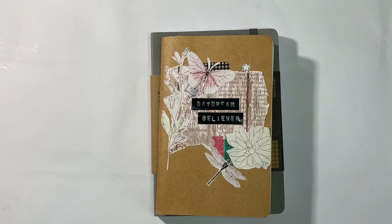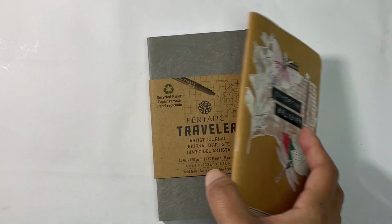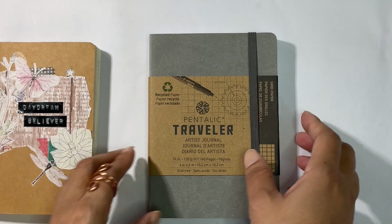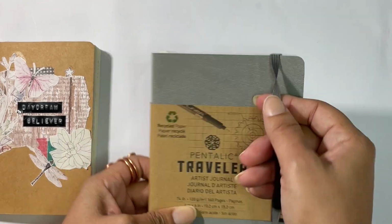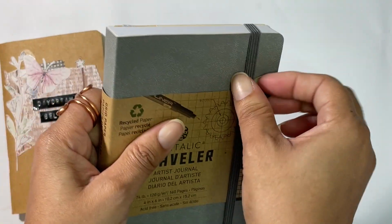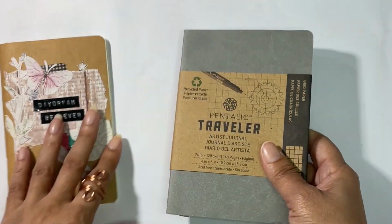So I refuse, and I will move on with the quickness to the next thing. What I'm going to do is transition from this into this as far as my commonplace book. Now, I probably won't be finishing this one anytime soon because it's quite thick. But I think I'll be happier in this.